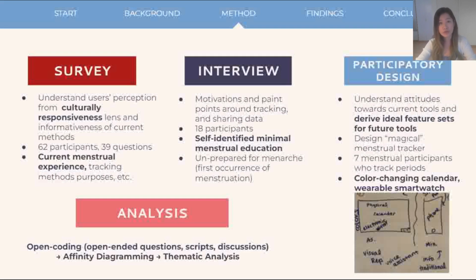On analyzing the survey responses, we identified several areas we wanted to explore further, including motivations behind tracking, how menstrual tracking data is shared with others, and pain points of current tracking methods. From the survey demographics, we also observed that many people who engage with menstrual tracking were between the ages of 20 and 30 and grew up in environments with minimal access to menstrual education. And this minimal access entailed having only taken at most one menstrual health class.